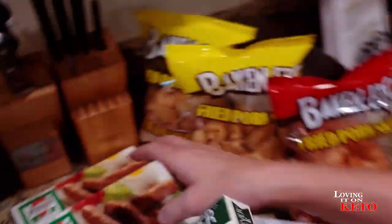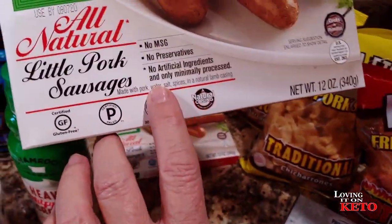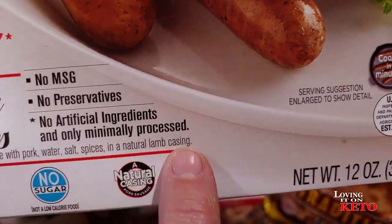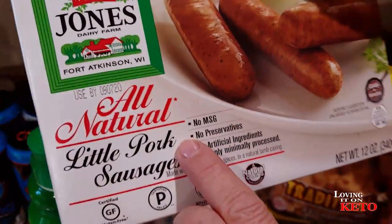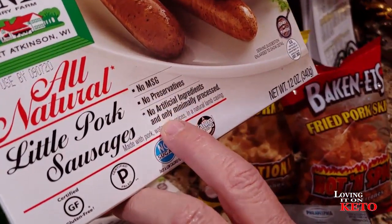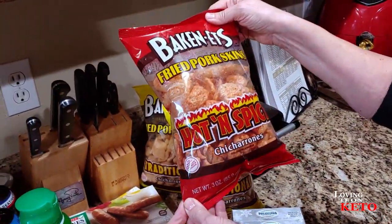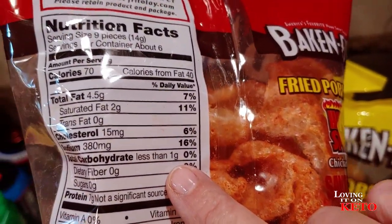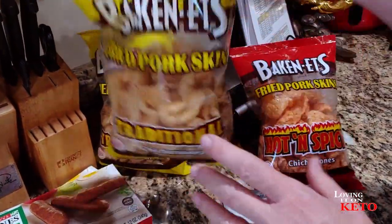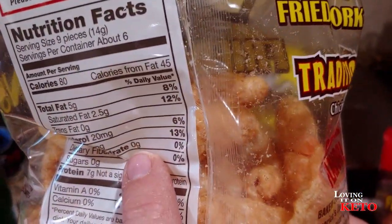So that's good too. The Jones little pork sausages that I get are great. They're made with pork, water, salt, spices, and a natural lamb casing. I'm highly allergic to MSG, so this is very important for me to see on there. And then we get baconettes. I get the hot and spicy for my husband, and they have less than 1 carb per serving. He likes some hot and spicy. And then the fried pork rinds are 0. The plain are 0, and this is the kind I like.